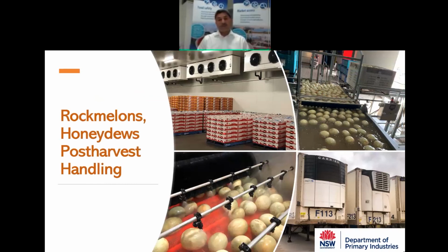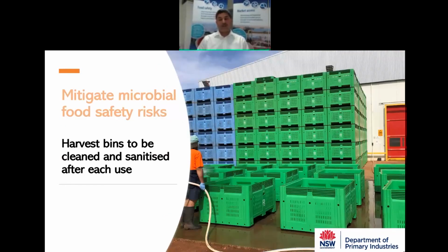Moving on to the post-harvest handling of rock melons and honeydew melons, they are generally picked in the field in large plastic field crates, bins. And we have found that these harvest bins can also carry contamination and pass it on to the fruits. So we have recommended in our best practice guide that they be cleaned and sanitized after each use or before each use.